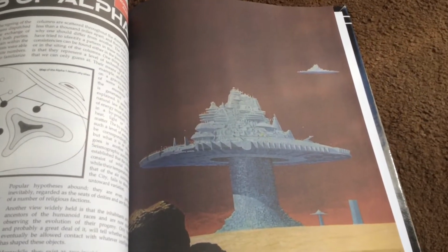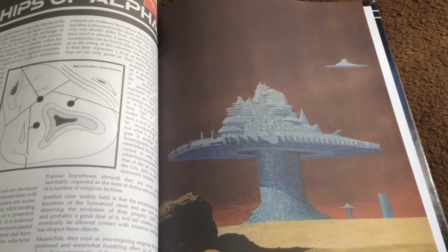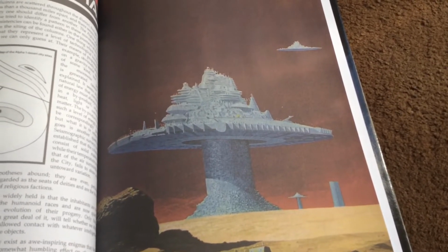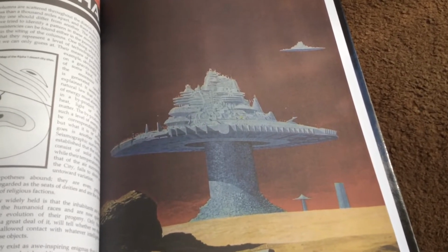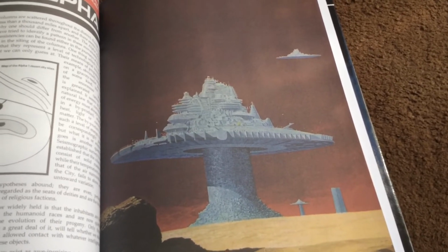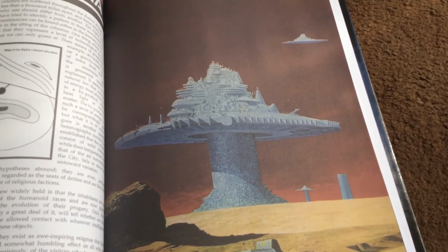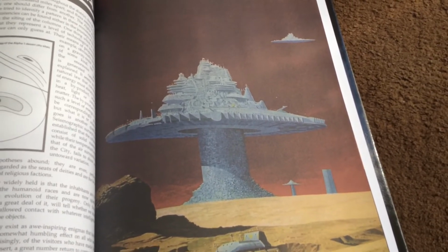And to me, the most interesting part was the back, where there's a collection of weird anomalies. This one was particularly intriguing. These giant stone pillars with cities covered by force fields that sit on top of them, and occasionally the cities move from one pillar to another for no apparent reason. No attempt to breach the force field has been successful. There's been no contact with the inhabitants of these cities. It's just something on Alpha Centauri.